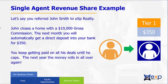So every time John closes a deal, you're going to continue to get paid until John caps. And then you're going to have to wait for the next year until his cap resets. Why? Because once John goes to 100%, there's no more revenue coming in. When there's no more revenue coming in, there's no more revenue to share.